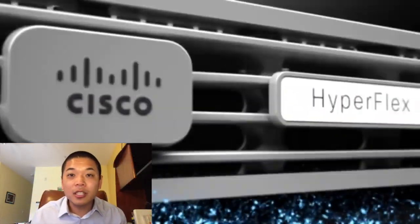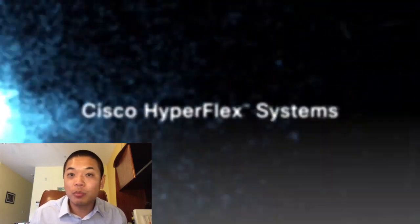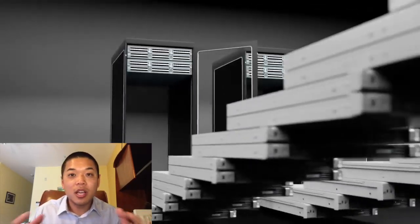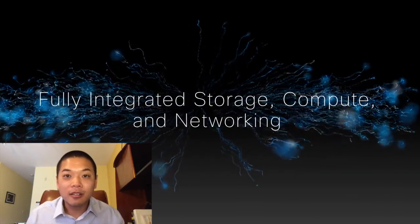Today we're going to talk about HyperFlex 3.0. That's right, 3.0. It ain't its first rodeo. But first, for all you HyperFlex newbies out there, we're going to talk about what it is, where it came from, and why you should care. So HyperFlex is Cisco's hyper-converged platform, which means it has storage, compute, and networking all bundled together, served up to you on a silver platter. It's that simple.